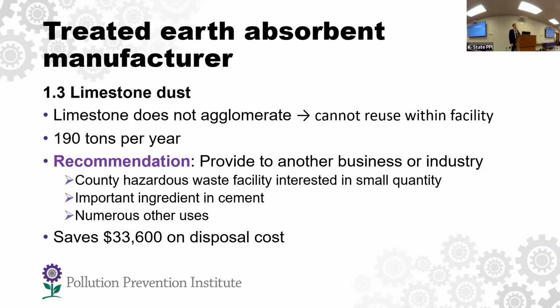But they're still going to be able to save a lot on the disposal cost if they provide it to other companies. Limestone is used in a lot of different things, commonly used in cement. The local county hazardous waste disposal facilities are even interested in a small amount of it, because limestone is a base, so it'll help to neutralize household acids. So $33,000 in disposal costs if they're able to get it to some company. So that's a pretty significant deal, even though they're not able to reuse it. Then someone else is able to recycle it.